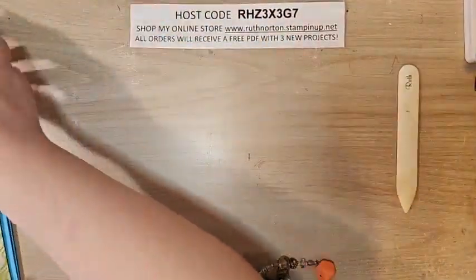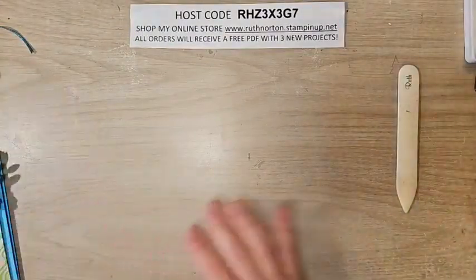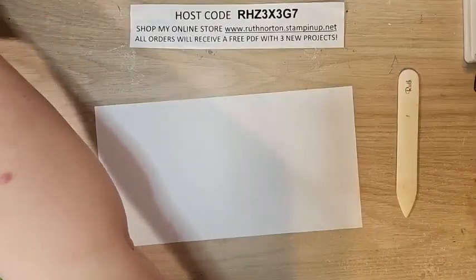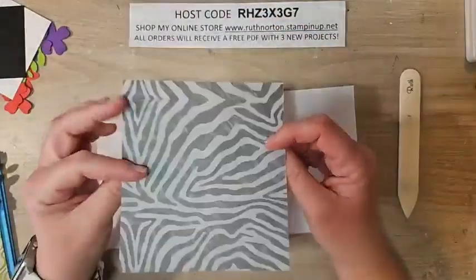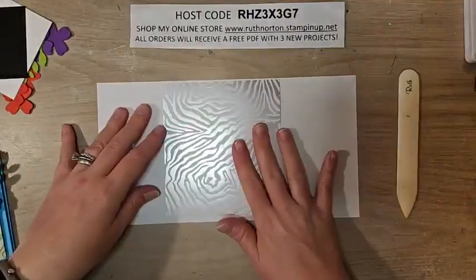Now, these cards are very bright. They're very bold. So I wanted to pull in some big, bold, and bright colors as well. So I just have a scrap piece of cardstock here, or scrap piece of paper, and I am going to use this like an Animal DSP. So this is like the zebra print. There's a metallic side on one side, and then just a basic print on the other side. We're going to use the metallic side.